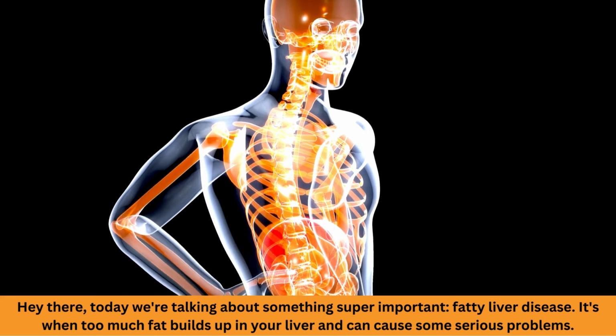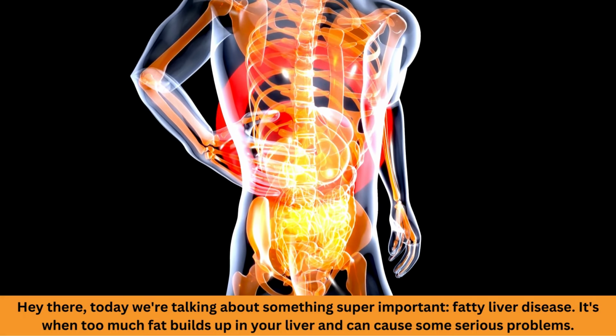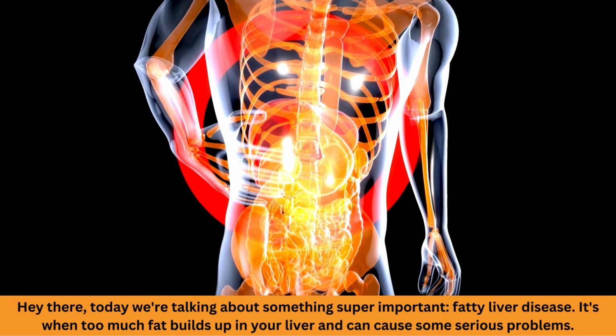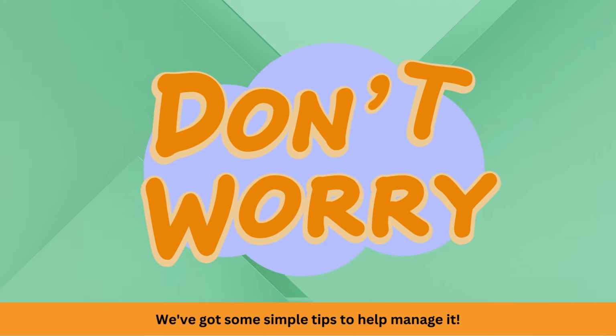Today, we're talking about something super important, fatty liver disease. It's when too much fat builds up in your liver and can cause some serious problems. But don't worry, we've got some simple tips to help manage it.